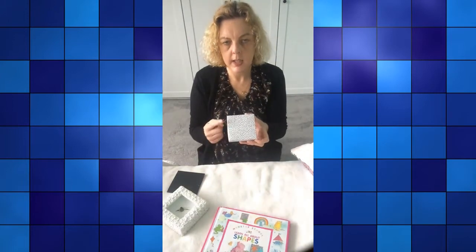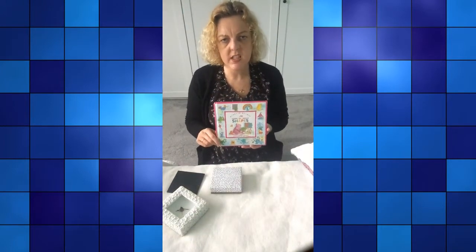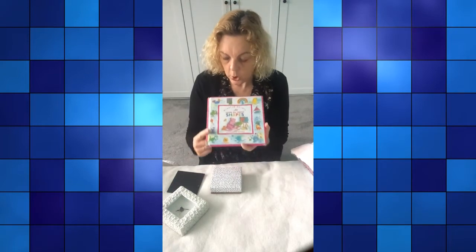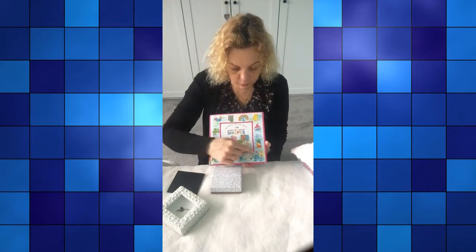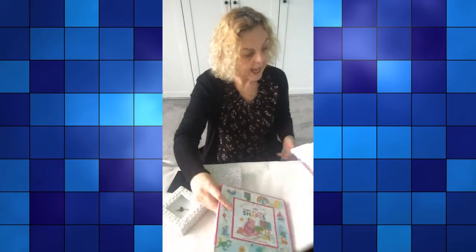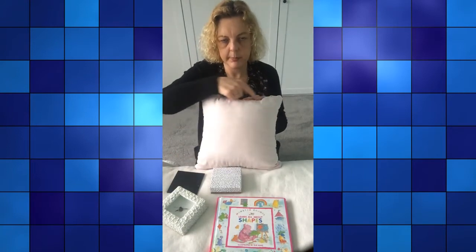I found a box. It's square on that side. The lid is square and the box is square. Oh, it's got a circle on it there, look. I found a book. Most books aren't square shaped, so this is a bit of a special book. All the sides are the same size, the same length. It's got a square picture frame there as well on the front cover. And I found a cushion. That's a square shape. Now that's all I could find in my house that I could pick up and move.